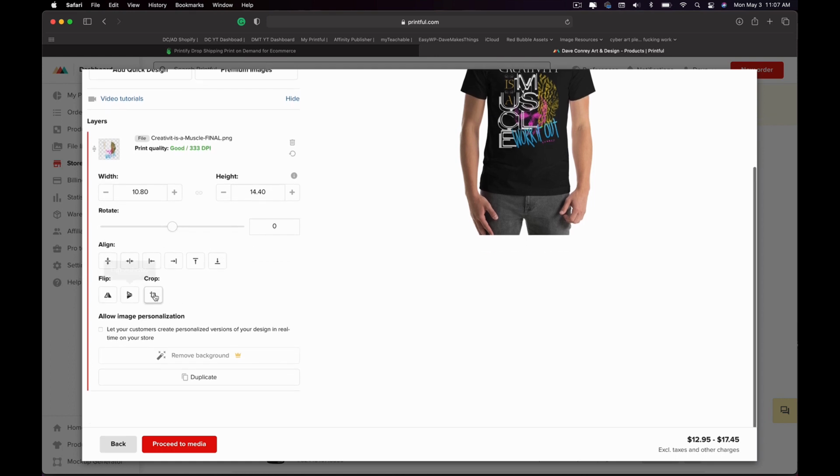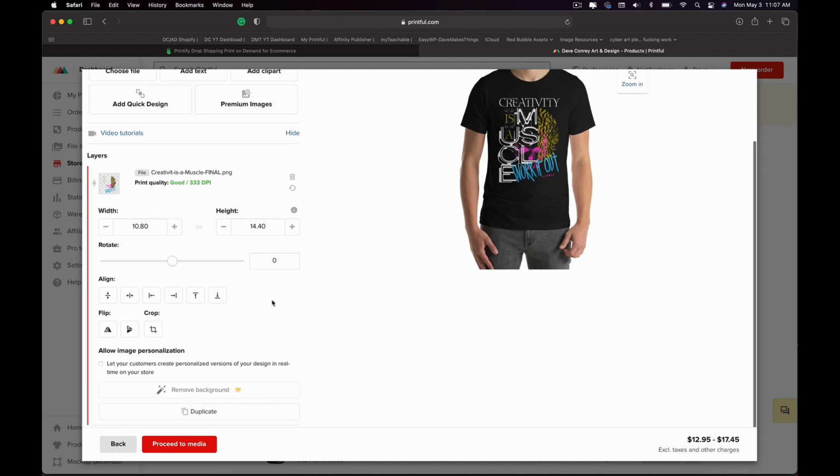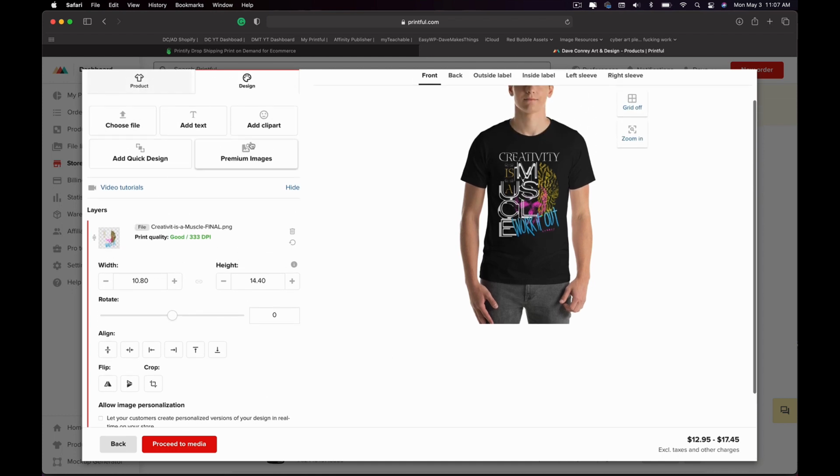I've got my alignment. If I wanted to flip it, I could and do all that. If I wanted to duplicate it, I could. If I wanted to add some other elements, I could. Like I can add a second piece of the design. I can add text. I can add clip art. I can do all this stuff if I wanted to. I'm not going to do that.